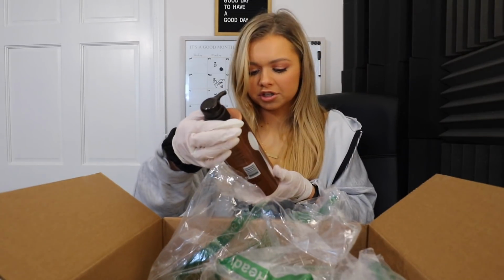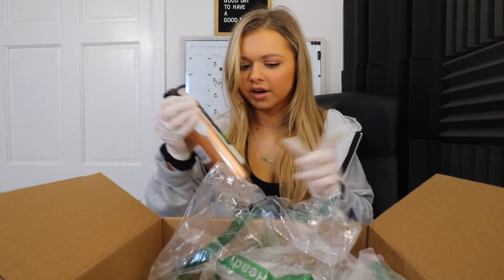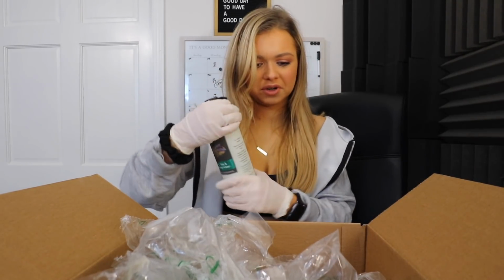So I wanted to try two different ones. This one is avocado and argan oil. I forget the one that I have right now. I think it's coconut something. And then this one that I got is tea tree and lavender water. I don't know, they just both sounded really good, so I wanted to try them both.